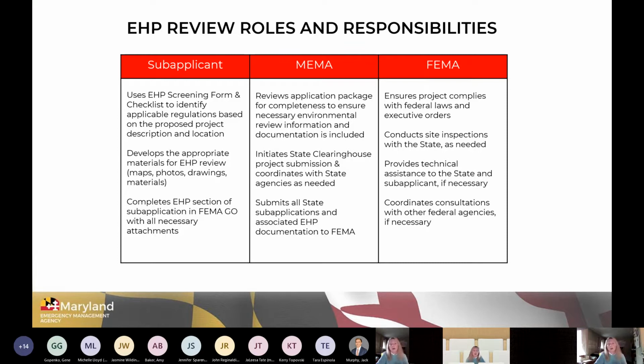MEMA will review your application package for completeness to ensure that all of the necessary environmental review information and documentation is included. MEMA will also initiate the state clearinghouse project submission process, which some of you may be familiar with, and that's a whole other thing. And MEMA will coordinate with state agencies as needed. And finally, they will send all of the state sub-applications and the associated EHP documentation to FEMA. So they're going to take everything and send it off in FEMA Go, because FEMA Go seems to be working well for that.